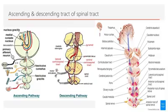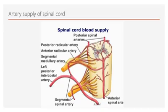Now, what is the intersegmental tract of the spinal cord? The short ascending and descending tracts that originate and end within the spinal cord and exist in the anterior, lateral, and posterior columns are known as the intersegmental tracts of the spinal cord. Their function is to interconnect neurons of different segmental levels. What is the arterial supply of the spinal cord? It is mainly supplied by the anterior spinal artery, posterior spinal arteries, and segmental arteries. The anterior spinal artery supplies the anterior two-thirds of the spinal cord. The posterior spinal artery supplies the posterior one-third of the spinal cord.